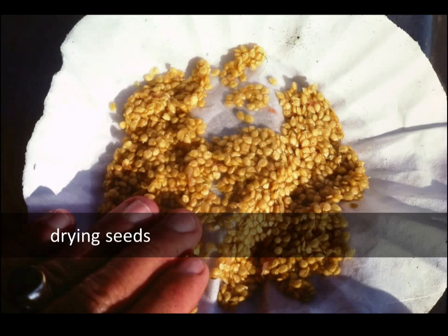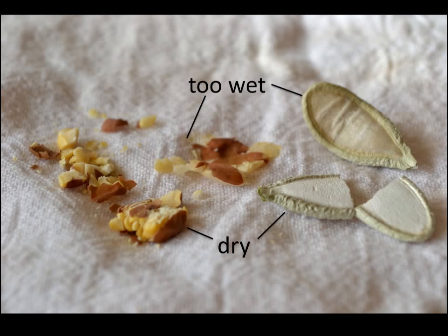This is a picture of a couple pea seeds on the left and some squash seeds on the right. Obviously, these aren't tiny flower seeds, but it gives you a good idea of seeds that are too wet, those seeds at the top that look malleable or you can squish with your fingers, and then seeds that are dry enough to store there on the bottom. The seeds on the bottom have been smashed with a hammer and they shatter, break in half. If you can shatter the seed, it would be dry enough to store.